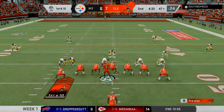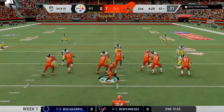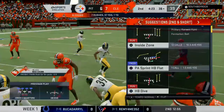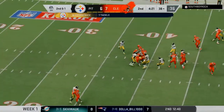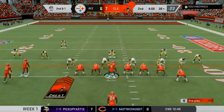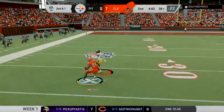A run for Nick Chubb. And he's tackled a yard short of the marker. Good gain of 9 on 1st down. That play wasn't quite as big as the play that preceded it, but still, got to like the way they're moving the football, partner. Absolutely. Pretty good room to run on that last play. Yeah, they didn't get a 1st down, but still, you'll take runs like that each and every time, won't you?